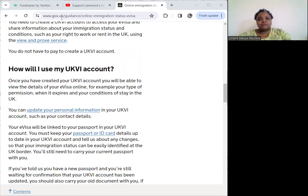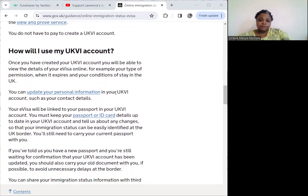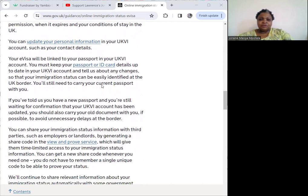This is so important. This is why you need to make sure you are on the .gov.uk website. Otherwise, you may end up with scammers. Once you have created your UKVI account, you will be able to view the details of your e-visa online. For example, your type of permission, when it expires, and your conditions of stay in the UK. You can update your personal information in your UKVI account, such as your contact details.